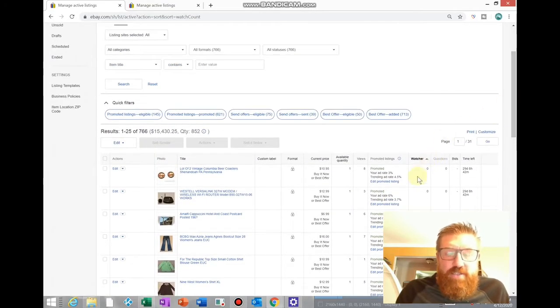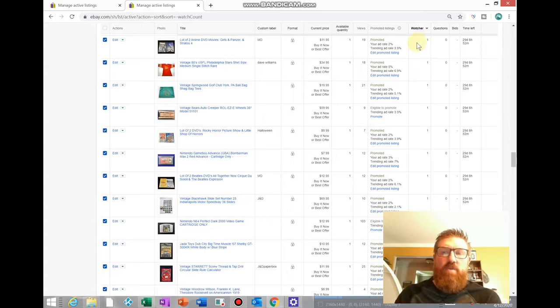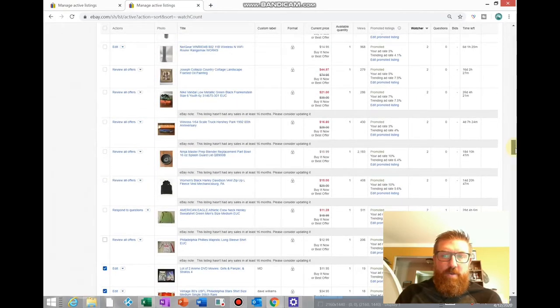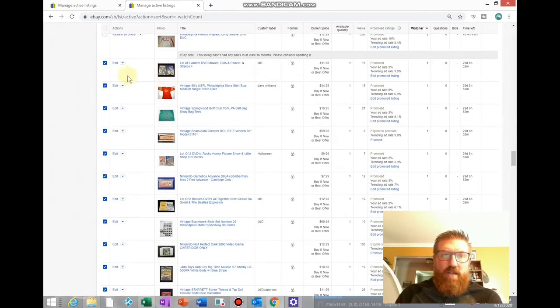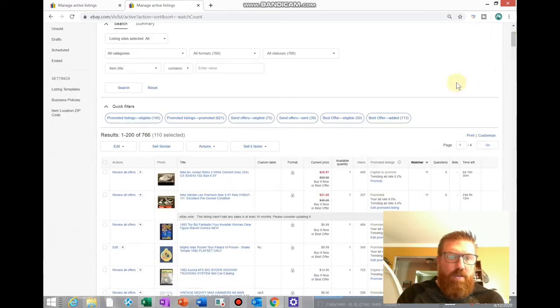But I already did the 0 watchers yesterday, so I'm going to go to a tab where I'm going to end listings for items where I only have 1 watcher. I already did that. I sorted by number of watchers, went to the items that have 1 watcher, and checked the box already. So if you're going to do 0 or 1 or both, check your boxes, and then you'll scroll back up to the top.